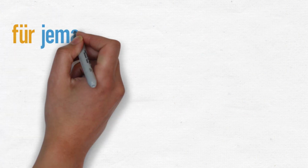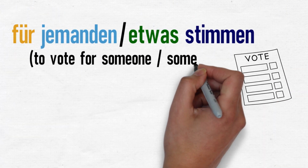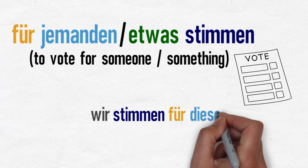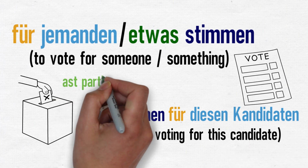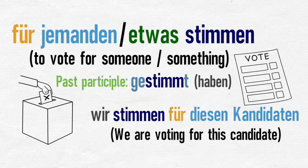Verb number 5 is für jemanden oder etwas stimmen, which means to vote for someone or something. Wir stimmen für diesen Kandidaten. We are voting for this candidate. The past participle of stimmen is gestimmt, and this is used with haben.